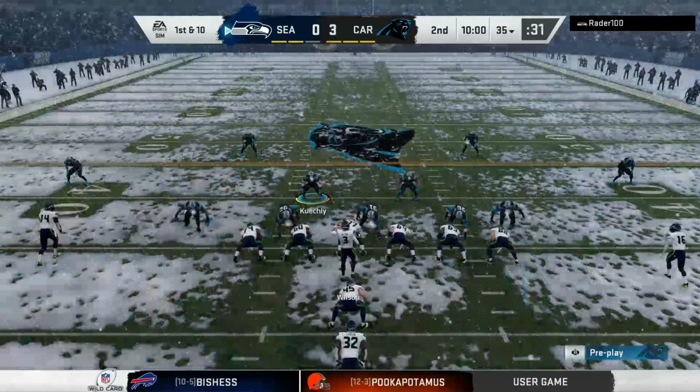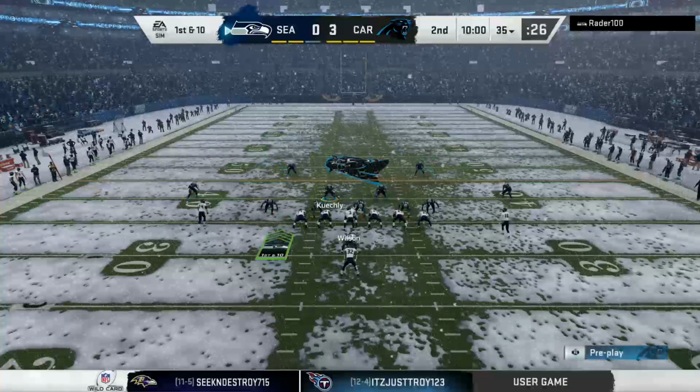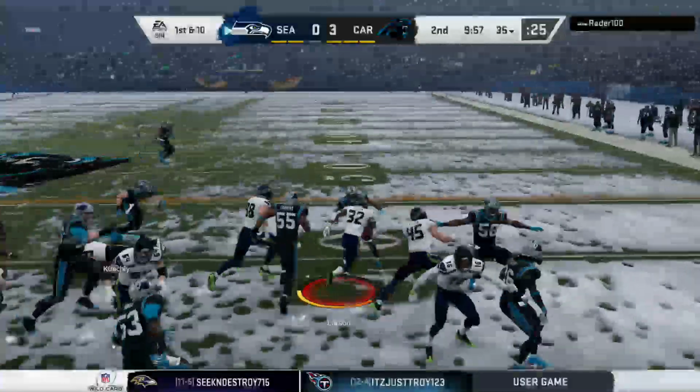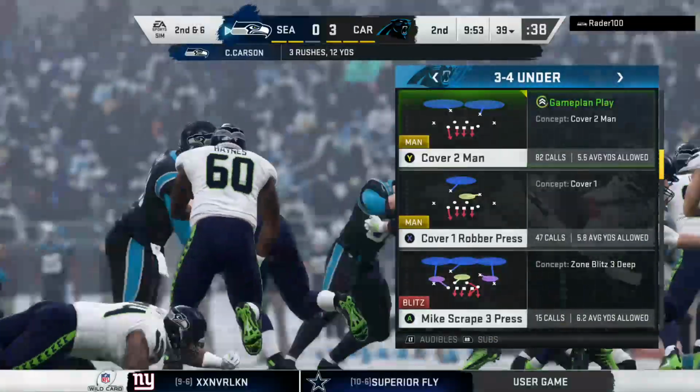Ball up to the 35 now as they come up on first and 10. 14. Now a give right side. Carson. It's a pickup of four and it'll bring up second down.